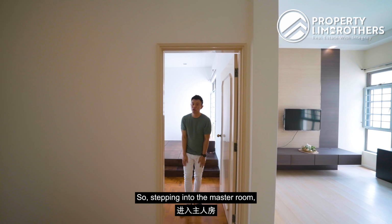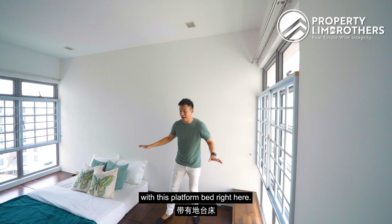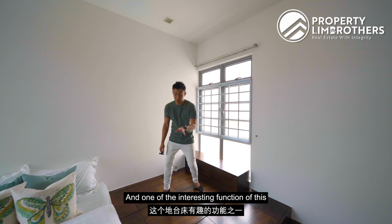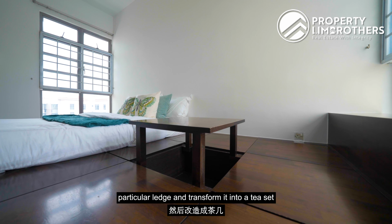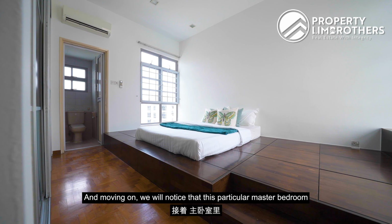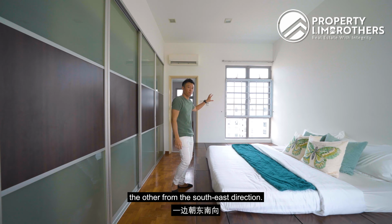So stepping into the master room, you immediately notice that this room is actually designed in the same way as the first common room, with this platform bed right here, tons of storage below, and right now our owner has already fitted it up with a queen size bed. And one of the interesting functions of this platform bed is that you can actually remove this particular latch and transform it into a tea set that allows you to sit within it and also do your reading. And moving on, we'll notice that this particular master room has two panels of windows from both sides, one from the northwest direction and the other from the southeast direction.